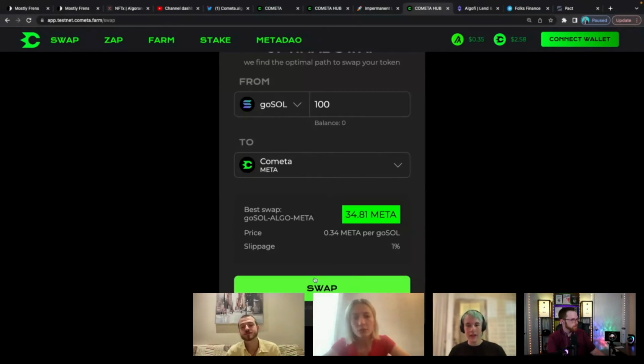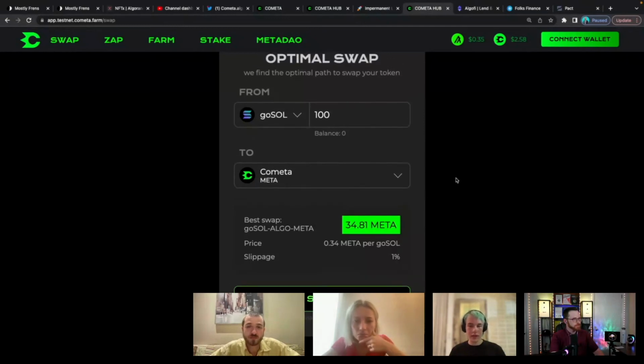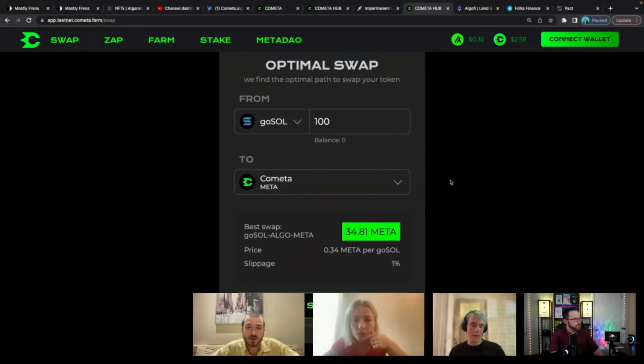Yeah. And in many cases, when you swap something which is not algo, so you have two hops, usually it's a better rate than in TinyMan, and it's much fewer actions. And I'm sure that TinyMan folks will also implement this at some point in V2. But right now, I'm not sure if any DEX has it, but maybe somebody does, but not TinyMan at this moment. So yeah, we have a really convenient thing.